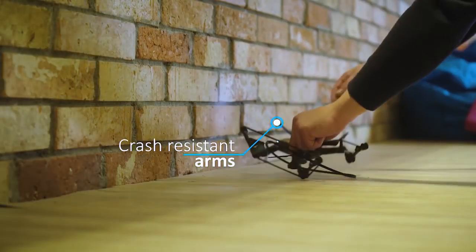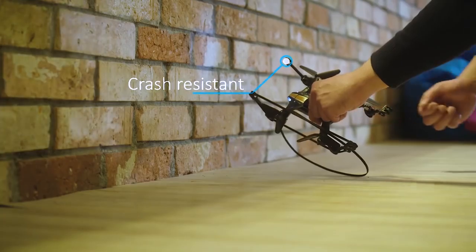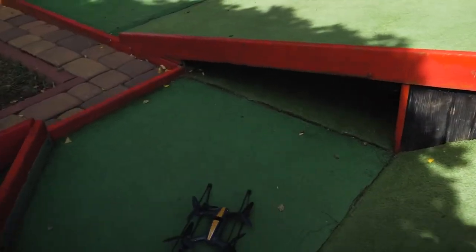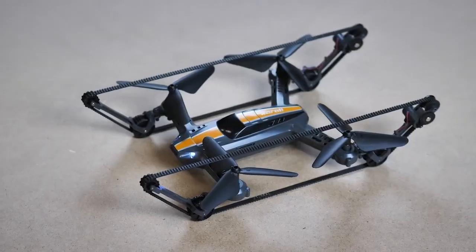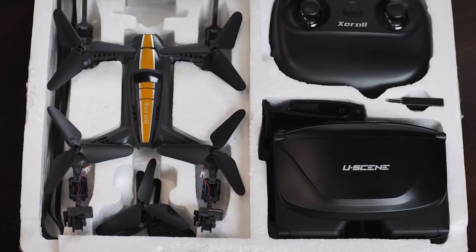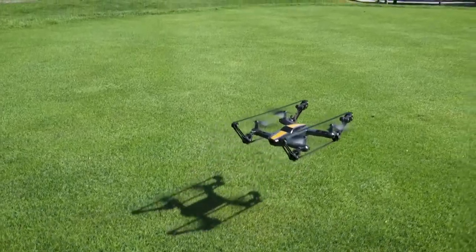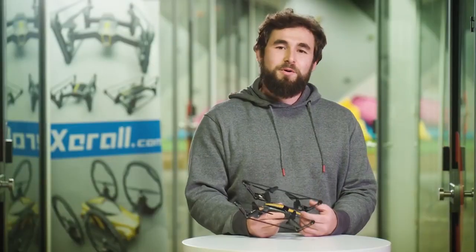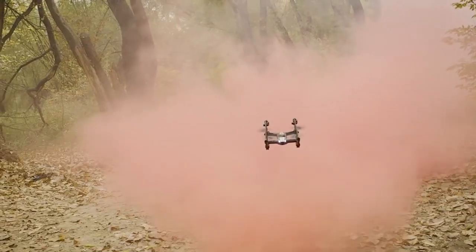Don't worry, we've got your back here. The drone's arms are designed to survive the worst crashes. The x-tankcopter is production ready, but we need your help in order to meet the factory minimum order quantity and make it available to everyone at affordable price. Thank you for your time and support.